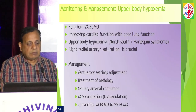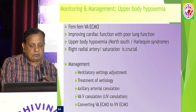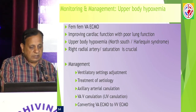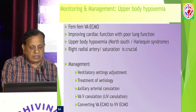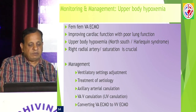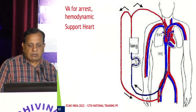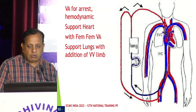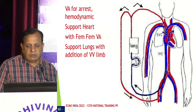Then monitoring and management of upper body hypoxemia. You have improving cardiac function with poor lung function, upper body hypoxemia, and you see the saturation on the right radial artery. Management is through ventilator setting adjustment, treatment of the etiology, axillary artery cannulation as a separate perfusion line into the ascending aorta, VAV cannulation, and converting VA ECMO to VV ECMO. This is just to show you another arterial cannula being infused from the axillary artery into the ascending aorta, so that the coronaries and the cerebrals get pure blood, which is unable to come from the femoral artery cannula.